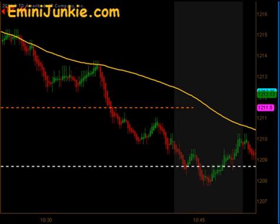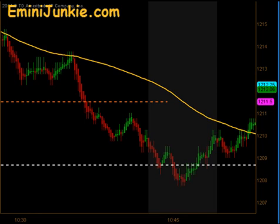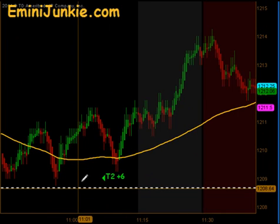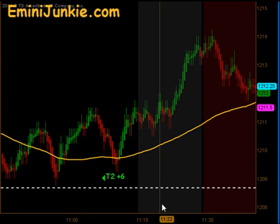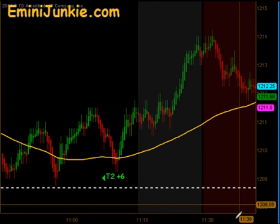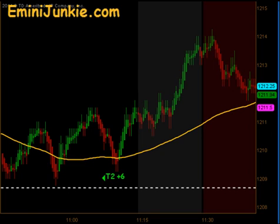at which point it made a little bit of a bounce, did a reversal through the moving average, and gave another signal to get long right about 10 after 11. That did hit targets 1 and targets 2 to the upside for 6 ticks, and that was all the trading that was done in the morning session.